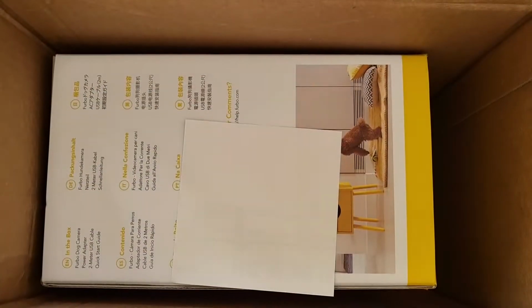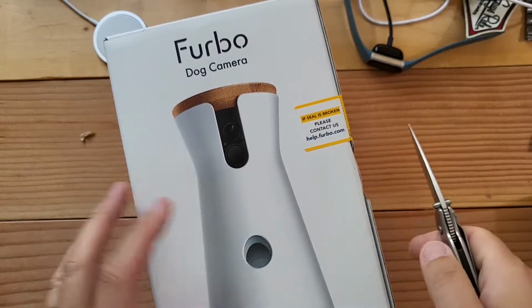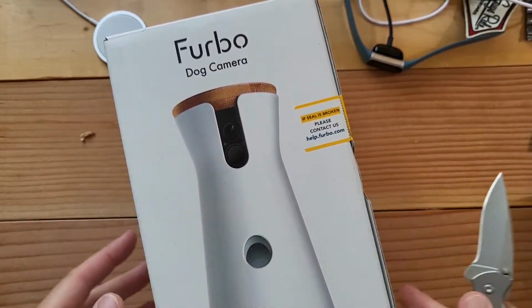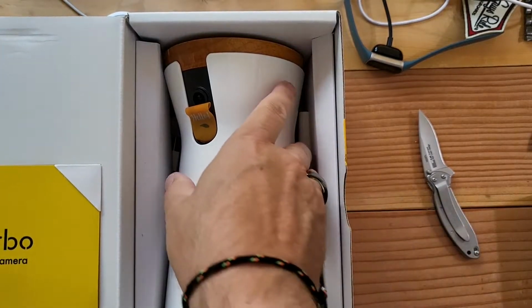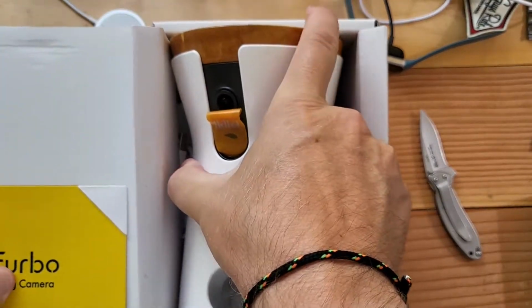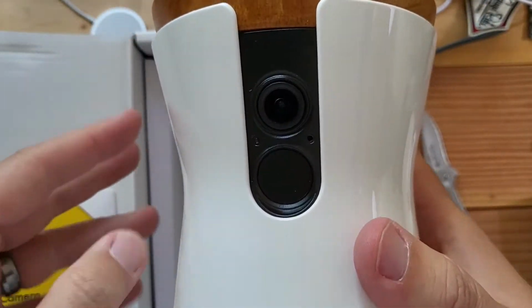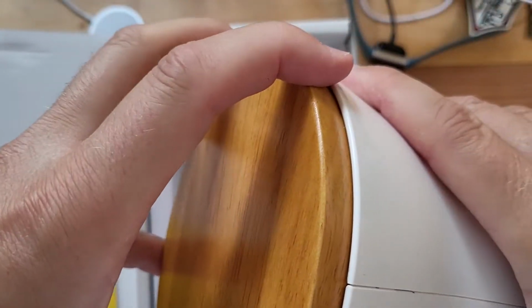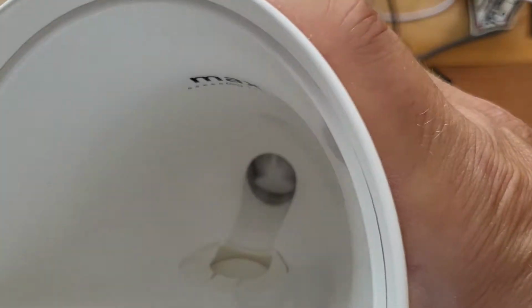A lot of packaging. Whoa. Oh. Do not restock if seal is broken. Furbo dog camera. Whoa. Okay, that is bigger than I thought. That's pretty cool. Hello. There's the sensor. Guessing this is where the food goes.